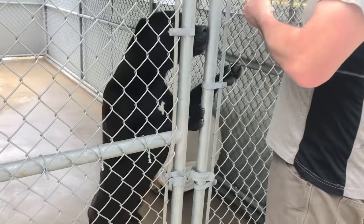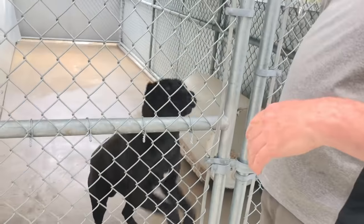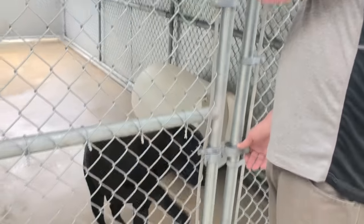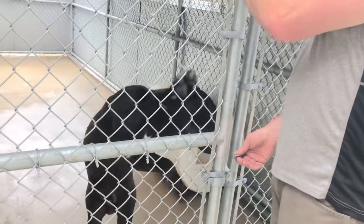All right, this is Cobalt. Cobalt is Ebony's brother. He is out of Bulletproof's Frankie Bonk, bred to Midgard's Pele. We rented Midgard's Pele from Midgard.